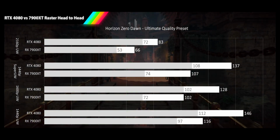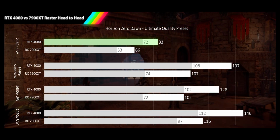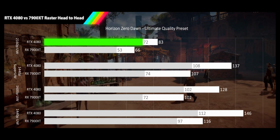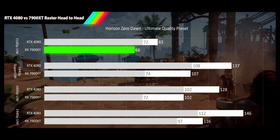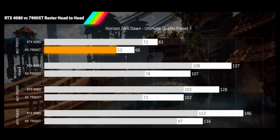In Horizon Zero Dawn, running at its ultimate quality preset, we see our cards fight over the world they are hoping to create. At 4K Ultrawide, we see the 4080 deliver a nice smooth 83 FPS, with 1% lows only 11 FPS lower at 72. The 7900 XT does stay above 60, with its average FPS coming in at 66, but its 1% lows dip into the acceptable range at 53 FPS.